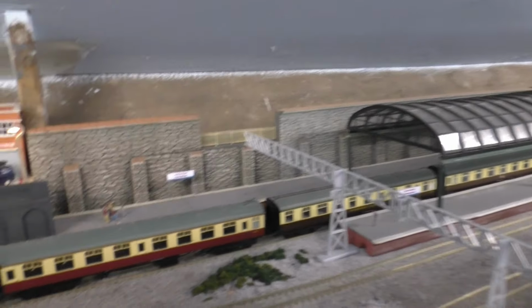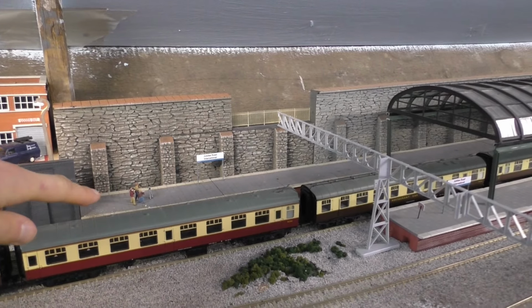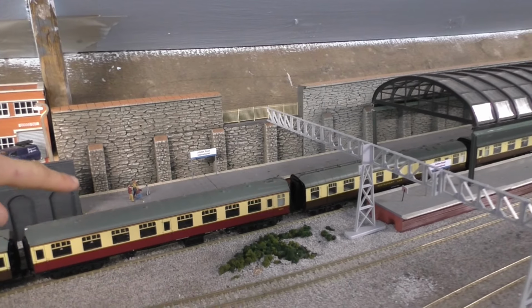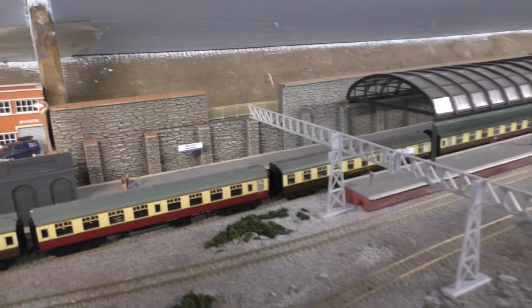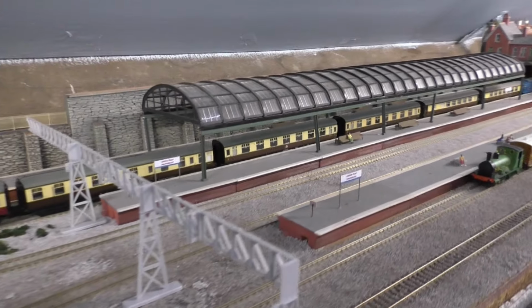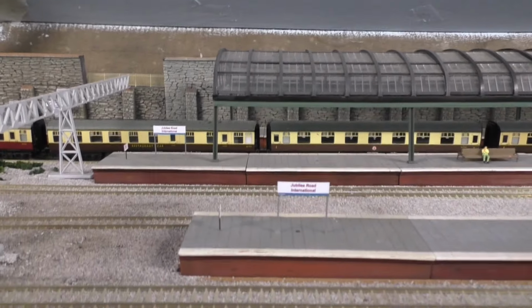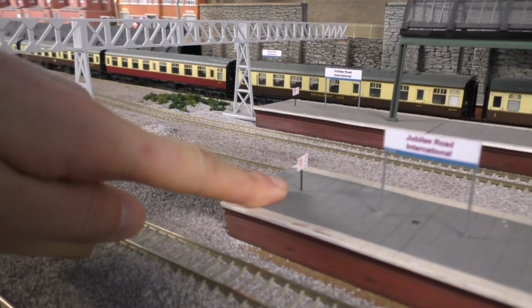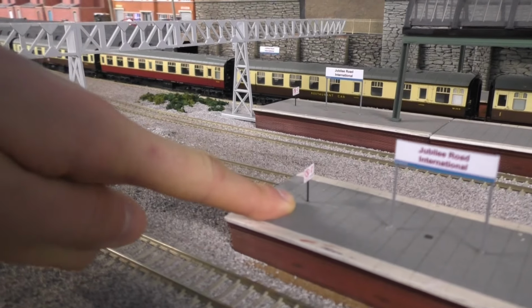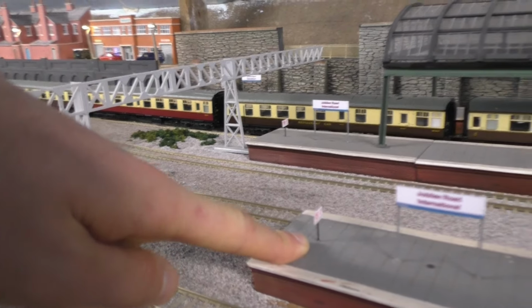As you can see, the train spotters are back doing their work there. I'm not sure whether they're in breach of COVID rules, but here at Jubilee Road, there are no restrictions. Absolutely nothing. I wish that was in real life, huh? Obviously, we've got the station name boards there, and we've got the danger sign saying you're not allowed to go past this point, otherwise you'll get shot. Obviously not, we're not going to go shooting my passengers. That wouldn't be a great start, would it?